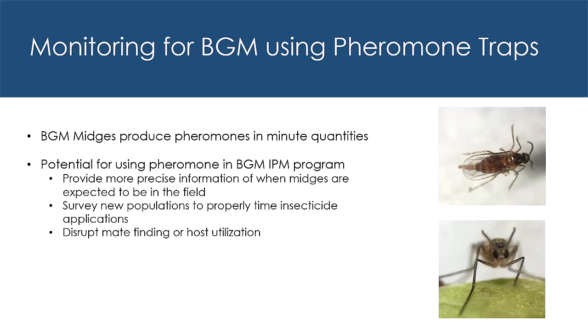So the next thing that we wanted to look at is the use of pheromones. So blueberry gall midge females do produce pheromones in minute quantities to help attract male mates. And the use of pheromones could potentially be utilized for pest management purposes. One of the main things that this could be used for is enhancing the attractiveness of traps that we're using.